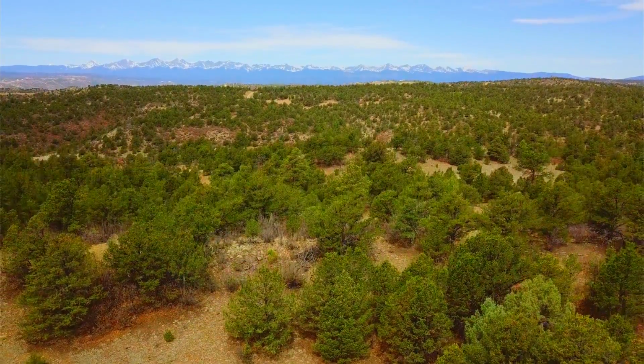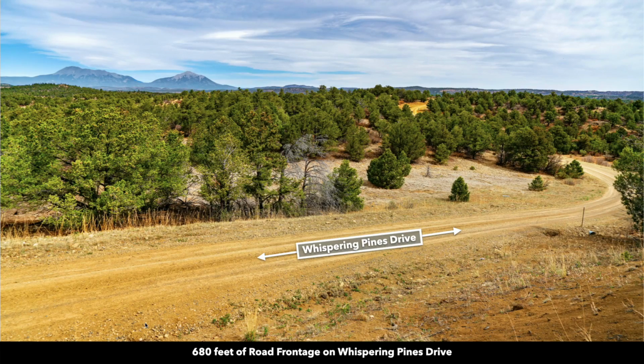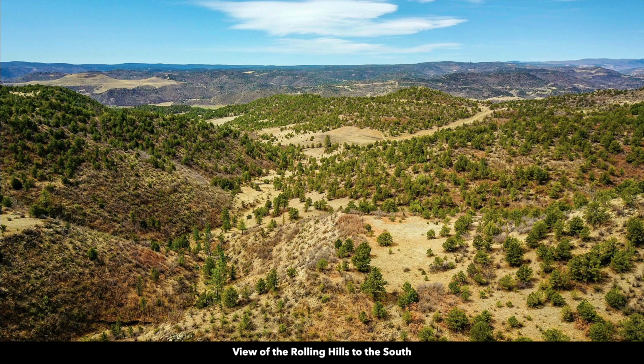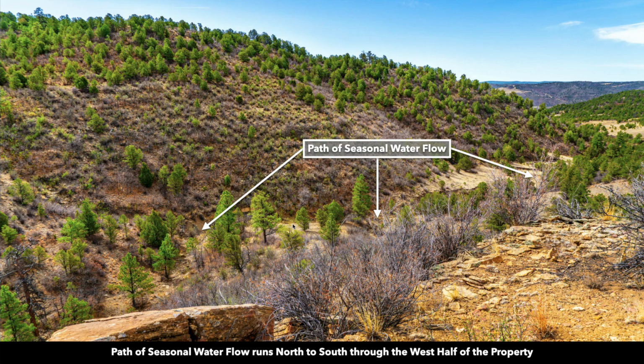The property has road access along the entire eastern boundary, roughly 680 feet of road frontage. There are unique rock formations and rock outcroppings on the property. This is a view of the rolling hills to the south, and there's a ravine in the west portion of the property where seasonal water flows.